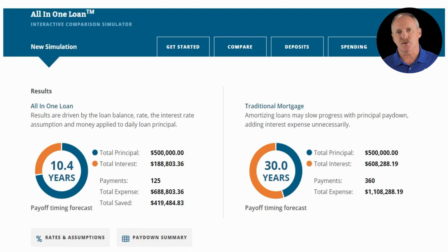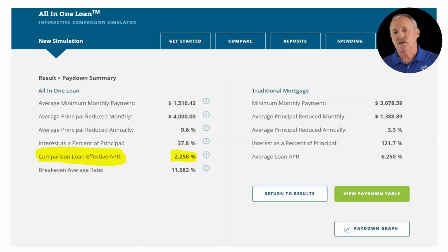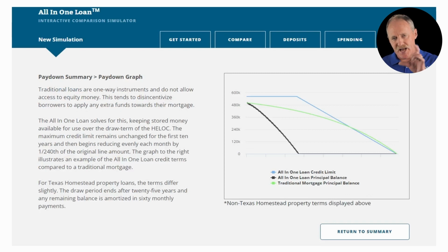Okay? Now, let's look at the total amount of savings: $419,000 in interest saved. Okay? Let's look at a big number. Oh, actually, wait. Let's talk about effective interest rate first. Okay, so the effective interest rate, remember, 121% if you didn't pay ahead, 2.25% effective interest rate. Why? Because you're paying down the principal so fast. That's what happens with effective interest rate. It lowers the effective interest rate over time. Now, this chart, what it does is the black line is the all-in-one line, okay, the payoff time frame. The blue line is actually the credit line. So what happens here is that the white space in between the blue line and the black line is the equity available to you to use for whichever investment that you want to use it for. Smart money, okay? This is where Catrina comes in to help you understand where that money goes.